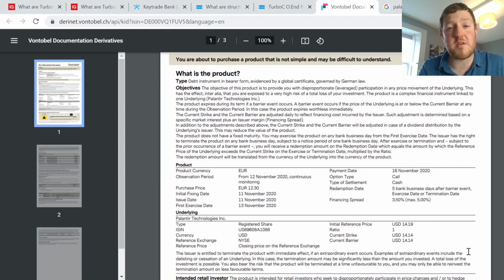So that's pretty much it for my explanation. Remember, if you do decide to ever invest in a turbo, make sure you do all your research. This is not financial advice to go and do one. I just wanted to explain how they work so everybody can understand a bit more about them. So do your own research and make sure you know exactly what you're investing in. And it's probably best policy to only invest an amount of money that you wouldn't be afraid of losing in the first place, because there's a high chance that you could easily lose your initial investment by investing in turbos.